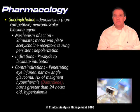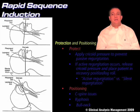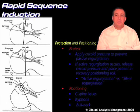Okay, once we've actually given our sedative and our induction agent and our paralytic, the next thing we want to do is get the patient in the appropriate position, and we want to protect them. And so this brings us to our next P, protection and positioning. Remember, appropriate positioning for intubation is the sniffing position.